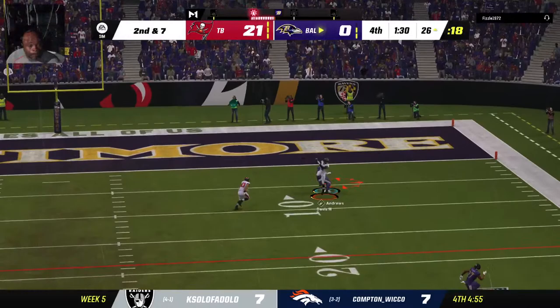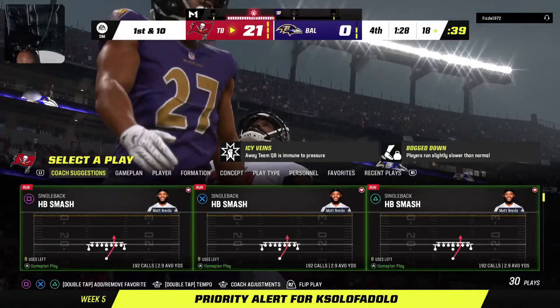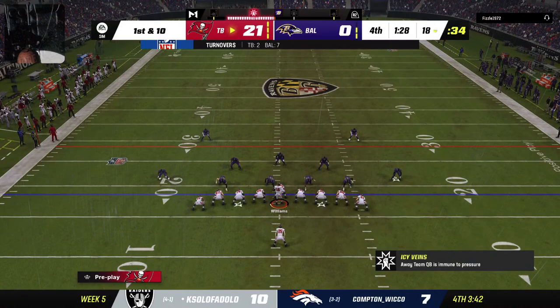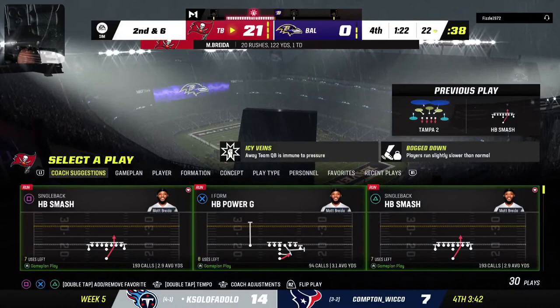And my goodness, another interception. Carlton Davis picks it, and the Bucs are going to have the football here at their own 18-yard line. The rookie was trying to push it downfield, but the safety bit him. And he'll learn that you have to hold the safety, and you do that with your head movement, your eyes, sometimes your shoulders. Hold the safety so that you can get back to the throw that you really want to make.